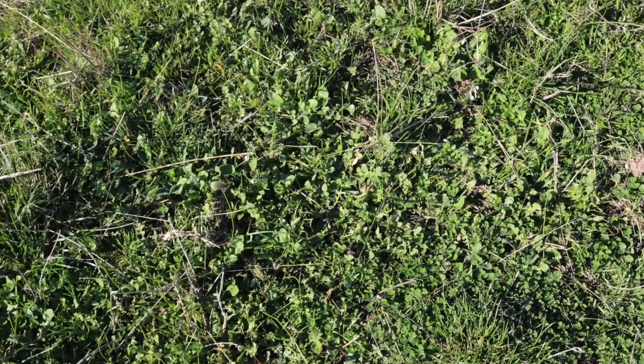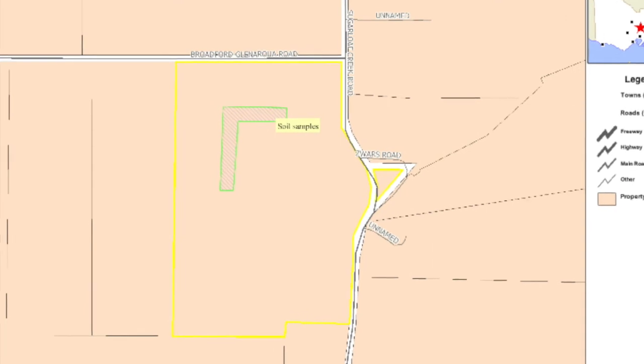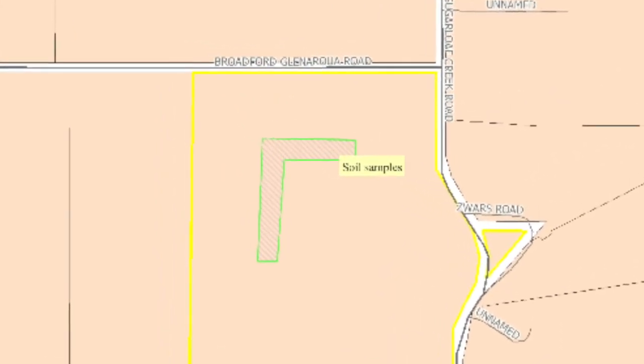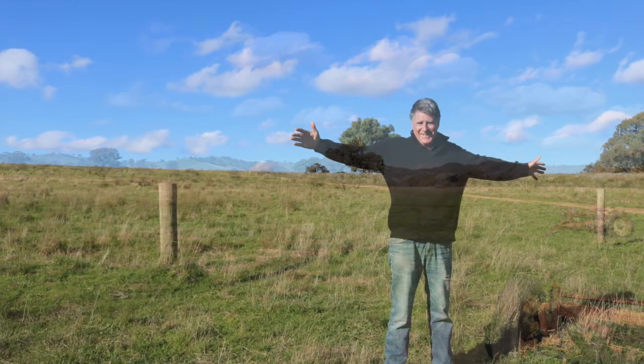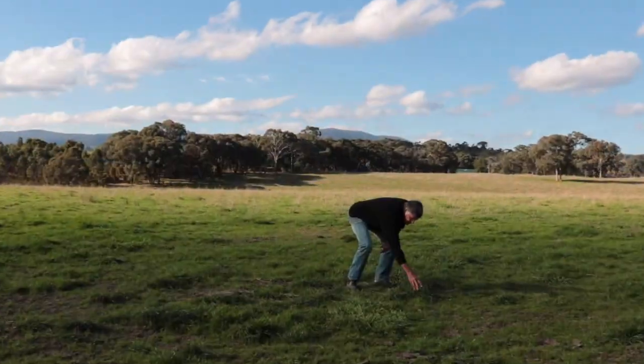So we have soil tests going back to 2012, and we have had an agronomist, a guy from Soil Management Systems, Brenton Biley. He came up with all of the recommendations in terms of additives to the soil and a program over 3 years.